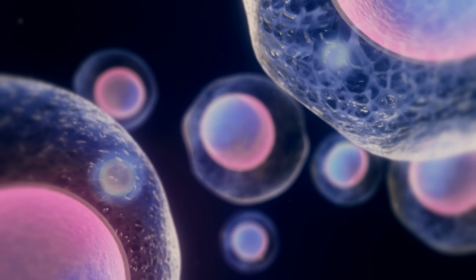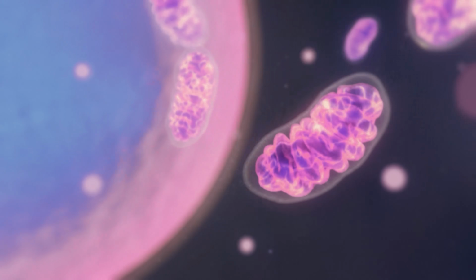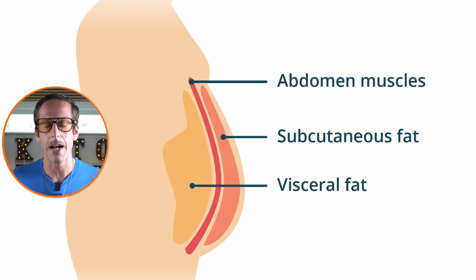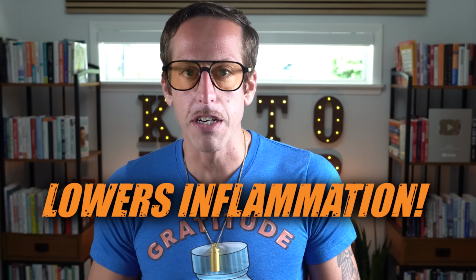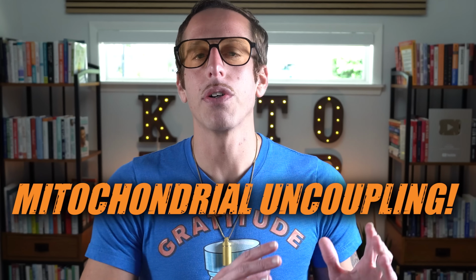These ingredients have 4 things in common. Number 1, they enhance mitochondrial biogenesis, which is the creation of new mitochondria. Number 2, they turn that white fat, which is the fat around your organs, that visceral fat, to beige and brown fat. Number 3, they're all insulin friendly, allowing you to be in a fat burning mode. And number 4, they lower inflammation via a process called mitochondrial uncoupling.